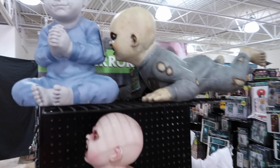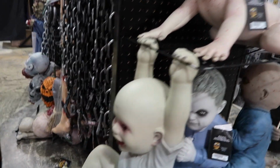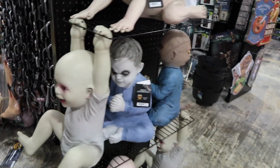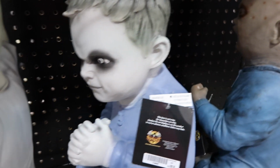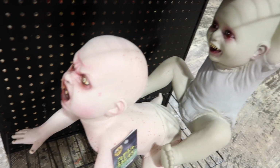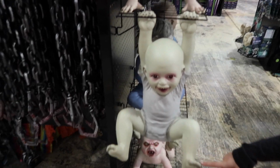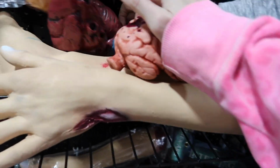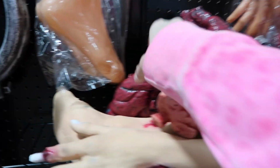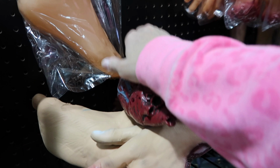I had to show you guys the zombie babies. I think this one's actually the cutest. Look how... Oh my goodness! This one has two faces. Ew. I don't know if you guys know, but I do not like... I think it's so funny that they're hanging. That one's the cutest. I'd have to say this one is the cutest. It's a brain squishy. And a heart. You can squish it, but they're hard. Is that a heart? It's shaped like a heart.